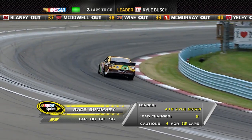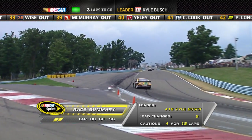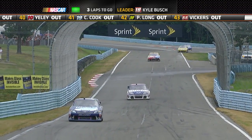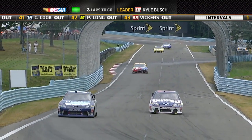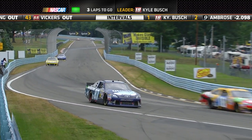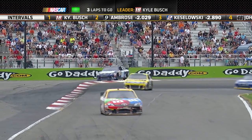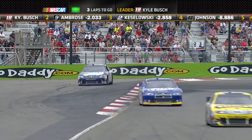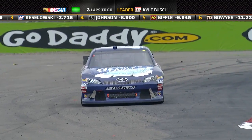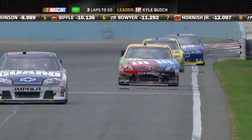Kyle Busch got the lead on the initial start. He was on the outside of the front row. Got ahead of Juan Pablo Montoya in turn 1, led the opening run of the race, but Joe Nemechek slow. Trying to make it back around to the pit lane. I'd say maybe he's had a transmission problem or something like that. Trying to make it back.